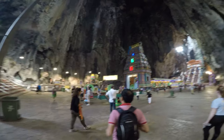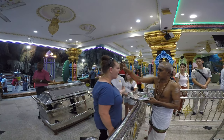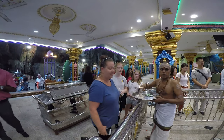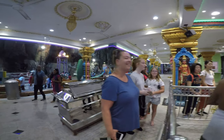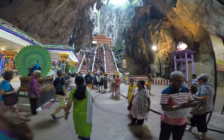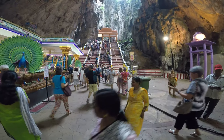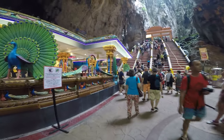The Batu Caves is one of the most affordable family options in Kuala Lumpur. There's no entry fee except the price it costs you to get there. But if you don't wear the appropriate clothes and you have your knees exposed, you'll have to hire a sarong for 5 RM per person. Okay, supposedly here we go again. Another section.